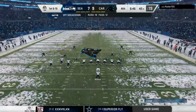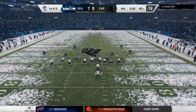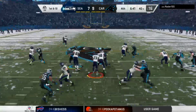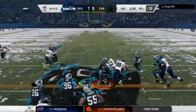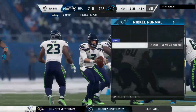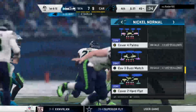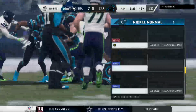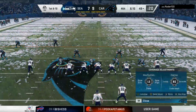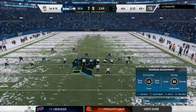Wilson now, five straight completions here in this second half, first and 10. They run the counter, Moss. And he'll be taken down, but not before he works it past the 50. 10 yards and a Seattle first down. We'll definitely see some open running lanes, and he's taking advantage of it right now, but that shouldn't be a surprise. Defense has the lead. They're playing for the pass first.